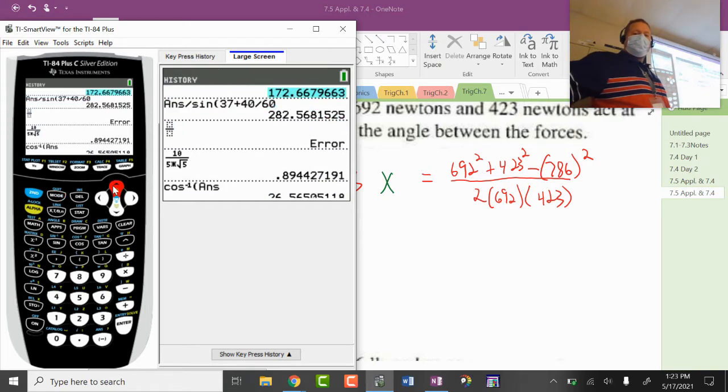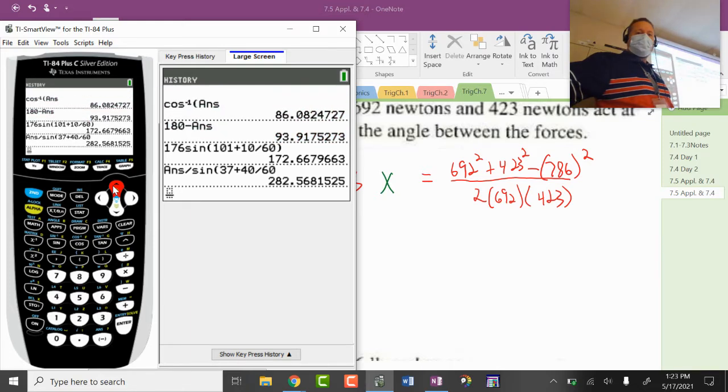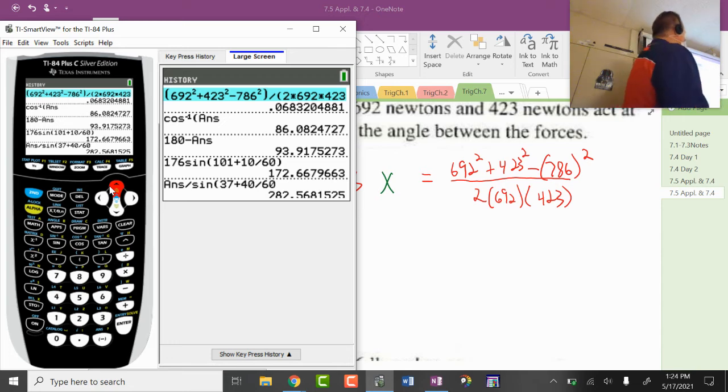But without that, then you can type the numerator in parentheses and denominator in parentheses. So that's what I did, old school. If you don't have an upgraded calculator, some of you have older calculators which still function great, the TI-83 and the TI-83 Plus. Oh no, you have an upgraded one. Looks like the Plus with the silver edition.